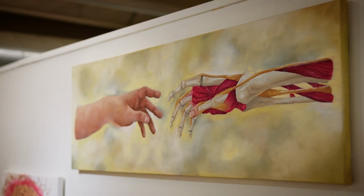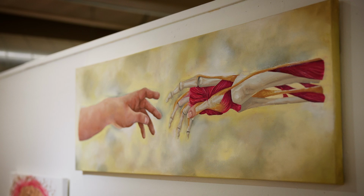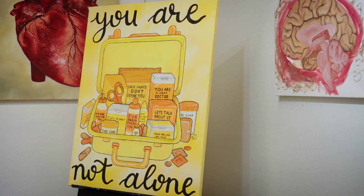I've always been led to scientific and medical illustration because I was born, or growing up, with profound hearing loss. So I was in and out of hospitals and audiologist buildings constantly throughout my childhood. And in all of the medical buildings, I've always noticed a lot of the ear posters or environmental magazines. Everything was science-based, and it kind of gave me something to look at.